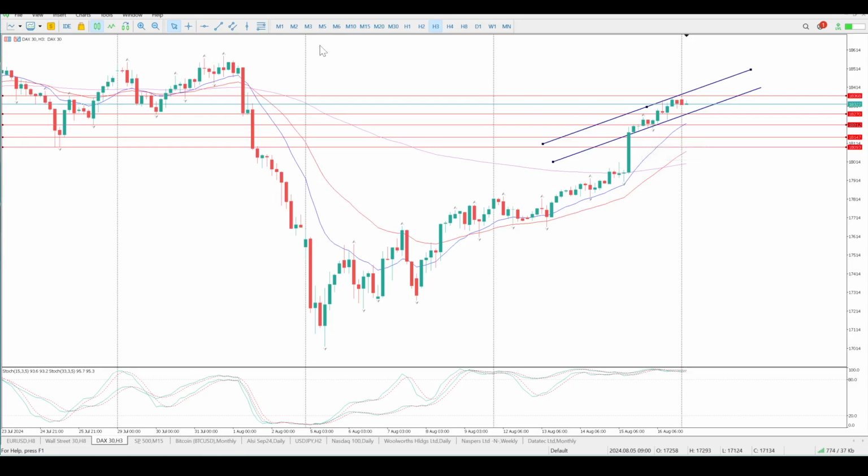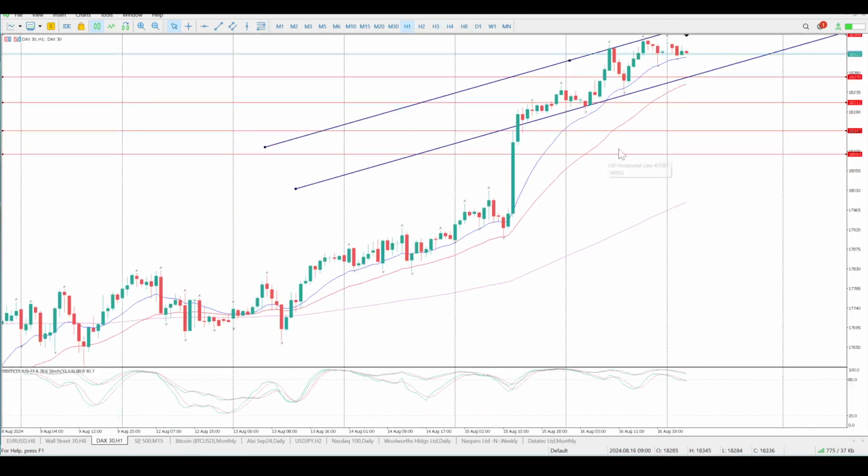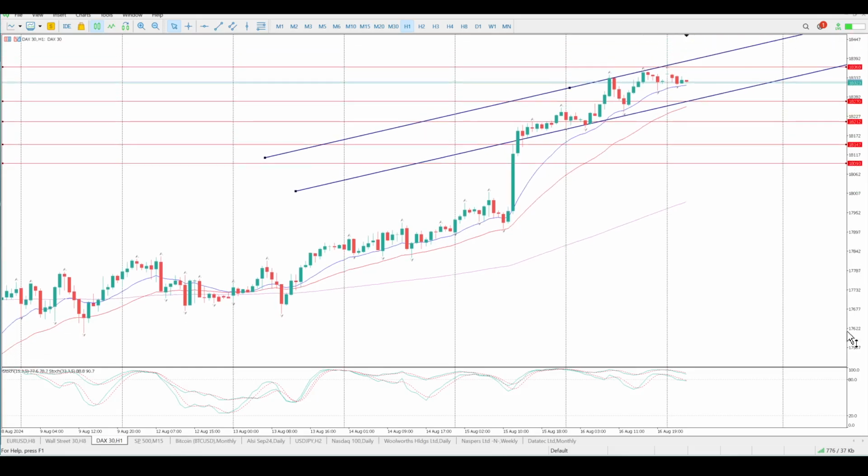So pay close attention to this, and as we go through the time frames, you're going to see the structure there. It looks a little bit better. But bottom line is, if you start dropping below 18,270, you are probably targeting 18,150. That's the moral of the story at the moment.